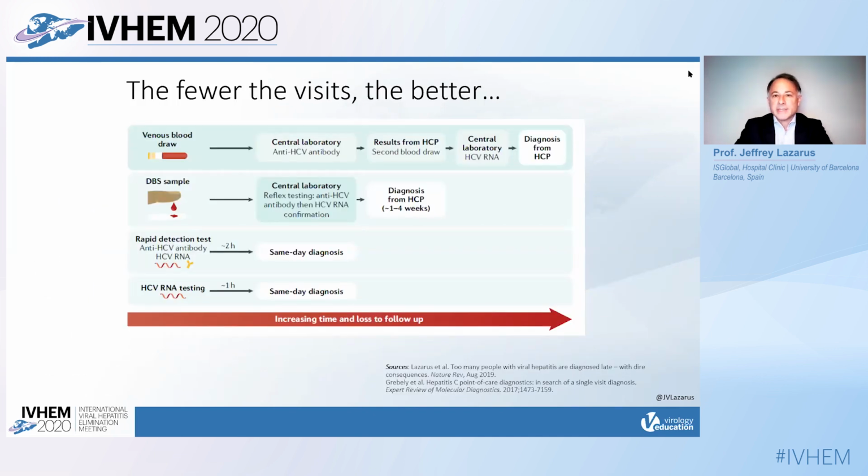one of the goals when engaging this population, and I would argue many marginalized populations, is the fewer the visits, the better. In order to test, we want to avoid a single or even multiple venous blood draws. We can use a dried blood spot, so we can have reflex testing, or we can use a rapid detection test right on the site, like with a DBS, but here we would get the results in maybe 15, 20 minutes, or even 5 minutes, like new data from the OraQuick study has shown us.